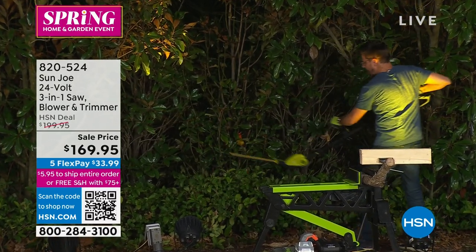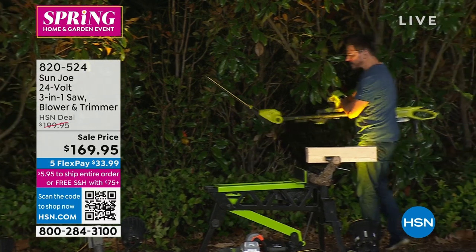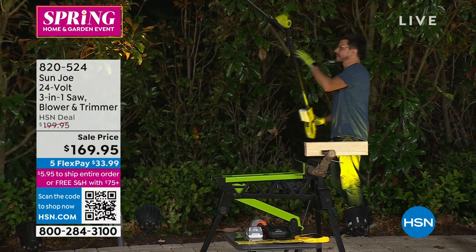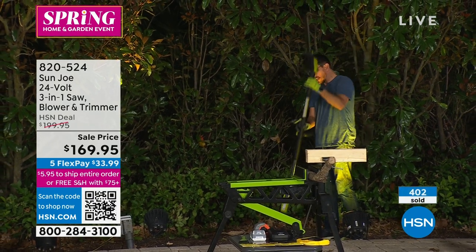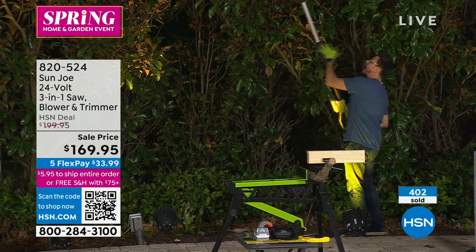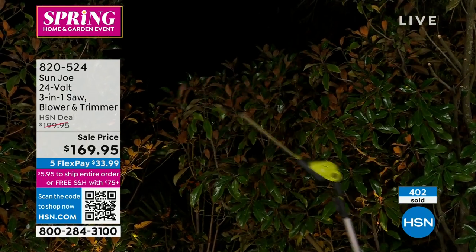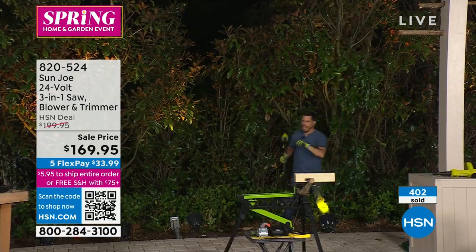You get the point. I can cut low, or I can stand it back up, change the pivoting head just like this. I could get up high. Let me do the extension. Let's get a little extension on it. And now I can go up high. Look at that guy right there. See him? Bye-bye. There you go. Oh, my gosh. 18-inch on the hedge trimmer.